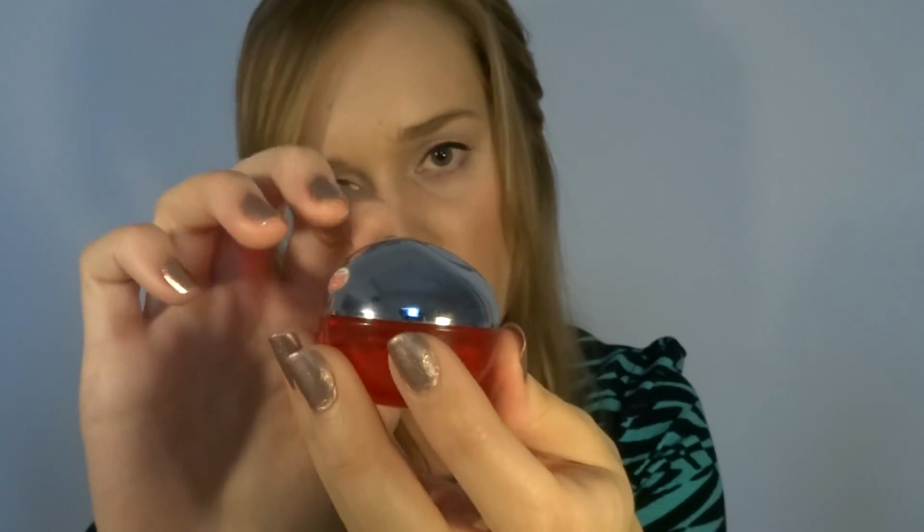Bottle with a plastic top. This is just a fresh, clean smell.